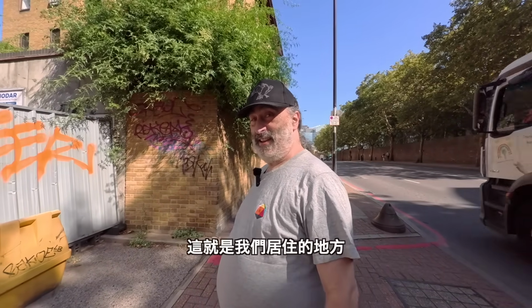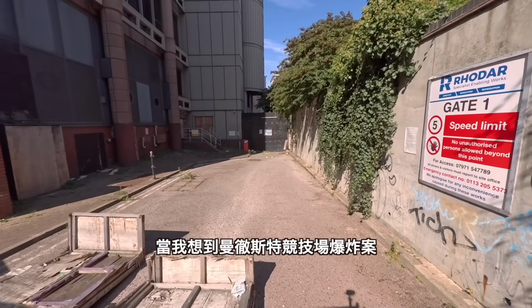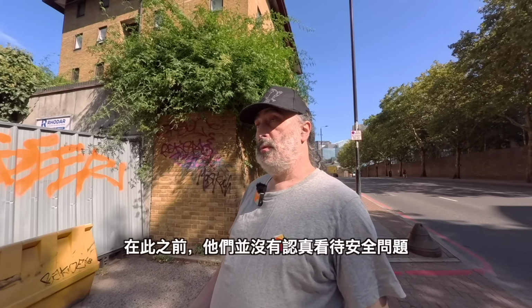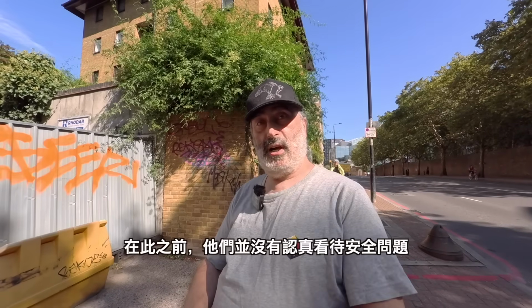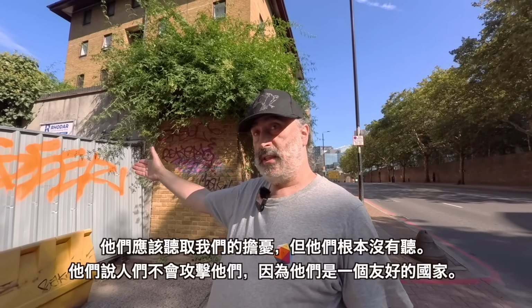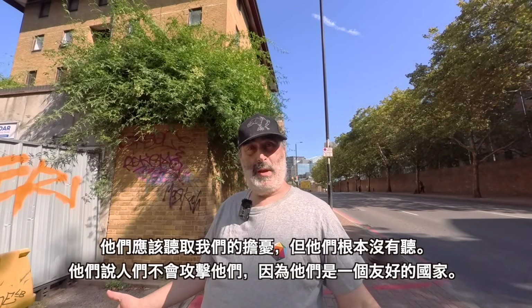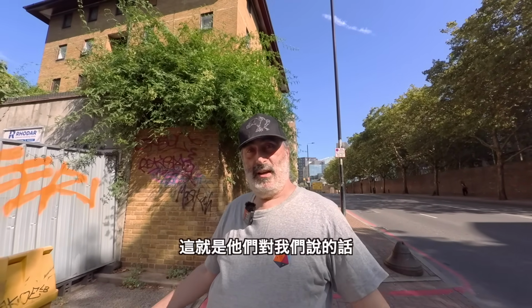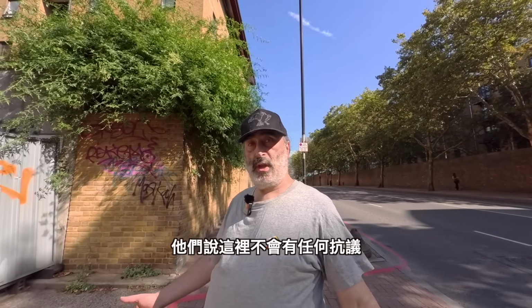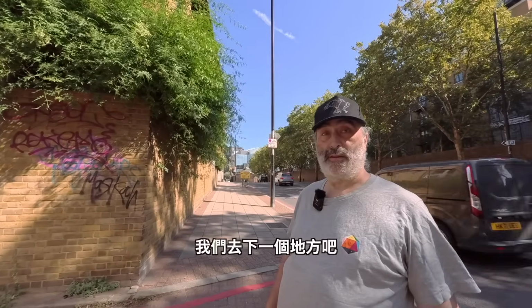That's a bit of a concern for whoever lives in that side of the building. And that's you, is it? Yeah, that's right. At the very worst, when you look at things like the Manchester Arena attack, you think, well, they didn't take it seriously at the time. They need to listen to what we're saying to them, but they don't want to, because as they told us at a meeting one time, we're a friendly nation. And we said, there's going to be no demonstrations? They've got a lot more enemies than friends, I'll tell you that. All right, let's move on.